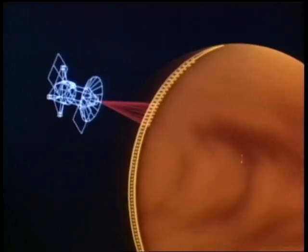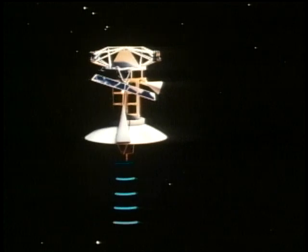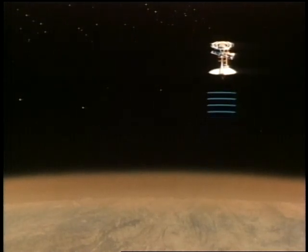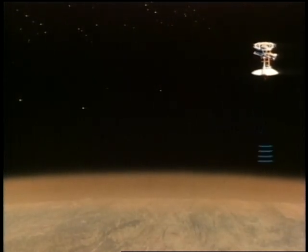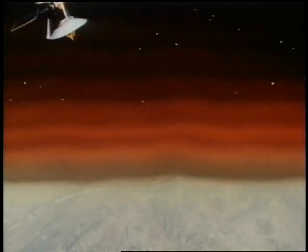Once more, it will reorient itself, and the imaging cycle will be repeated. Magellan also will measure the altitude of surface features by pointing the radar straight down and measuring the time it takes the signal to return. A third type of measurement uses the radar to observe passive thermal energy emitted by the hot surface. This also helps determine the composition of the surface.